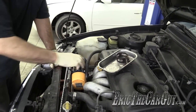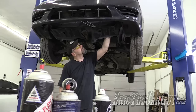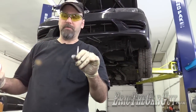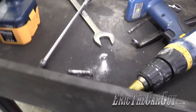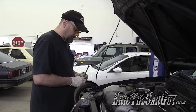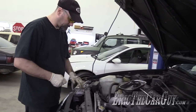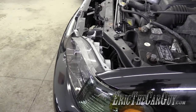One side. I win. And that was one crusty bolt. I'll take that over the wire wheel and clean it up before I install it. Did that give me what I need? Yes, it did. Sounds like my other parts might be here.